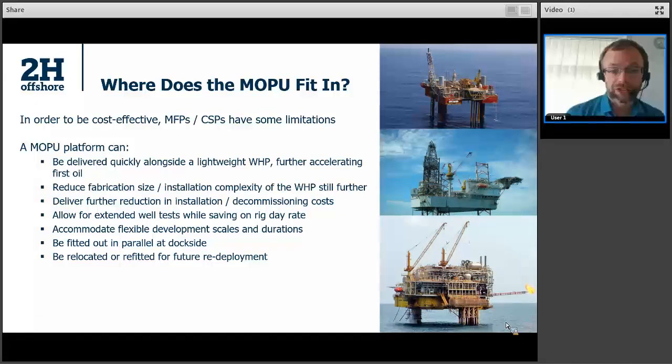It can also deliver a further reduction in installation and decommissioning costs if that wellhead platform is smaller in terms of substructure, in terms of topsides, then decommissioning of that platform will be cheaper, and the rest of the equipment is all on the MOPU itself, which can demob from the site and be decommissioned or repurposed and redeployed onshore. If extended well testing is needed, rather than doing that from an expensive drilling rig, the MOPU itself can continue to do some of the extended well testing and then transition to production, which can help to save on rig day rates. And again, because the MOPU can essentially disconnect and leave relatively easily, you can accommodate much more flexible development scales and durations.